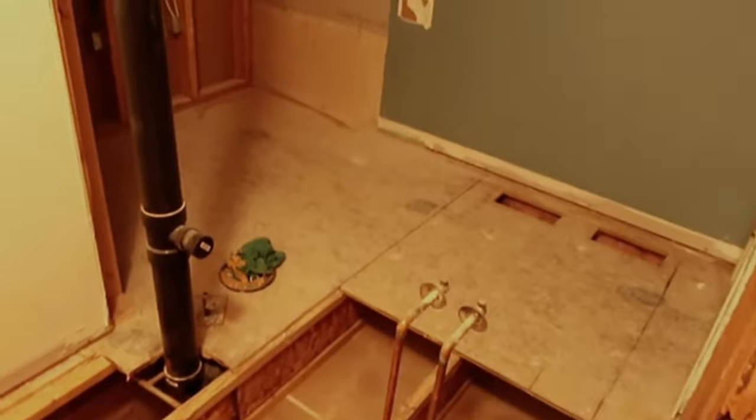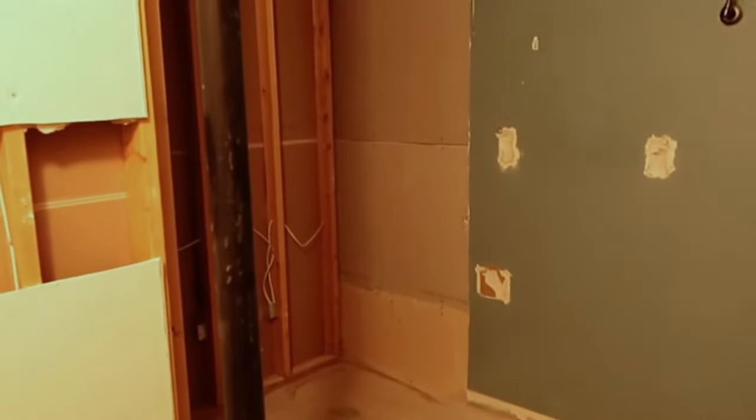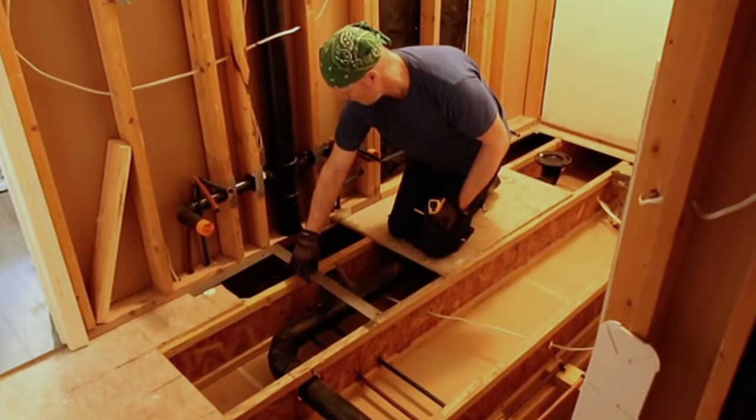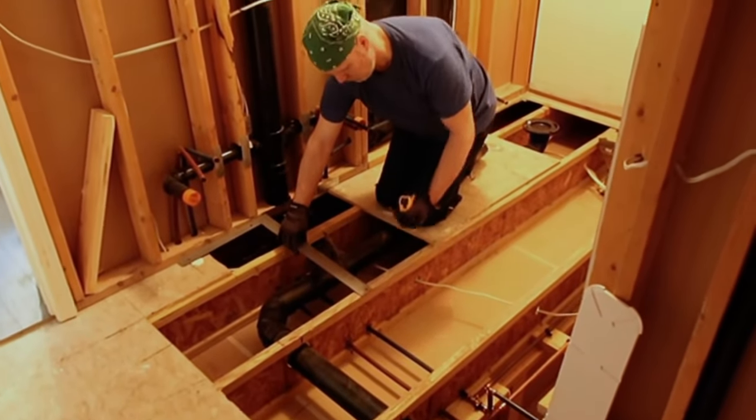Yep, bare bones. And we hired a plumber. Yeah, because that was a big job. Putting in toilets and putting in taps, totally different story. Let the professionals do it, people. Oh yeah, they did. They did in 8 hours what would have taken me 8 weeks.